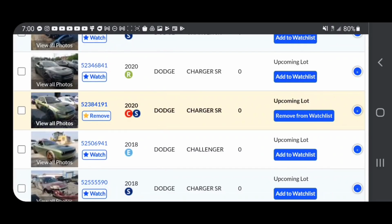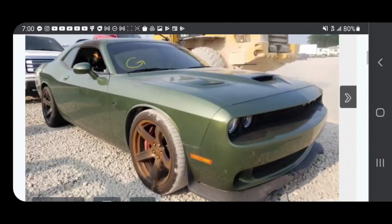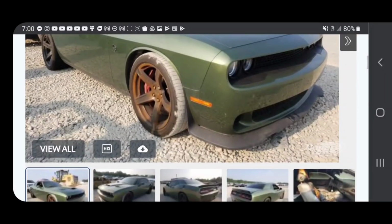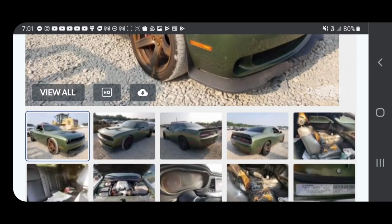Now, this one right here is definitely interesting to me. I want to see this one. This one's in Memphis. Ooh, are them rims? No, they're just dirty. I was like, yo, them rims gold like that? I need them.